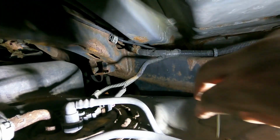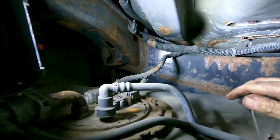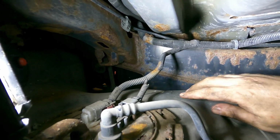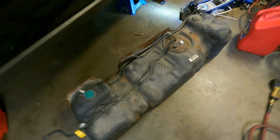All right, there's your electrical connections. Let's see if I can get some better light up here. You can't let the tank all the way down until you unhook the wiring and stuff. In all the wisdom of GM, they decided that they wouldn't give you enough slack to let the tank down. All right, this is how it's going to look when it comes out.